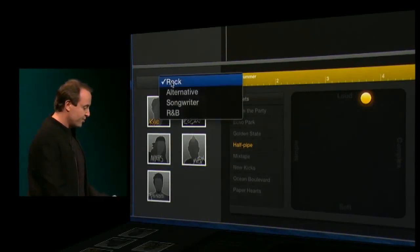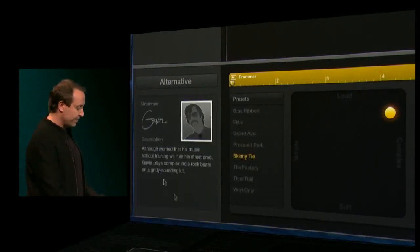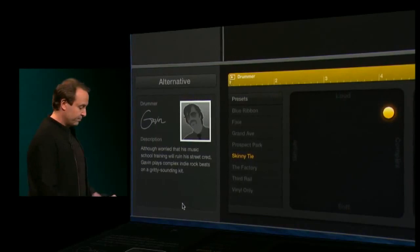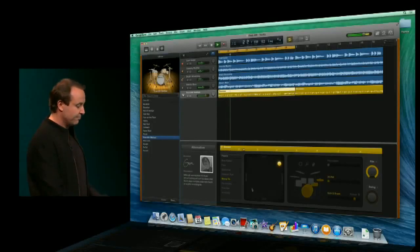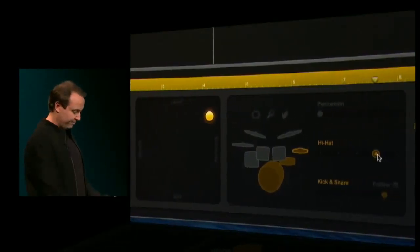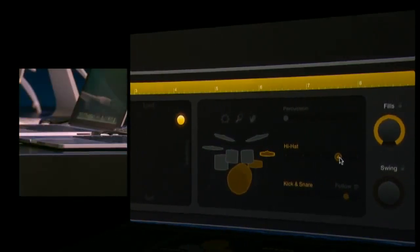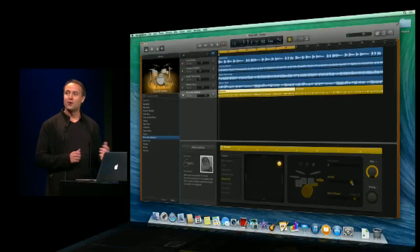So what I'll do here is change to alternative, and you can see that we've got Nikki and Aiden. Let's check out Gavin and see what he brings to the song. Brings a whole different approach to the track. So you just play along until you find a drum groove that inspires you.